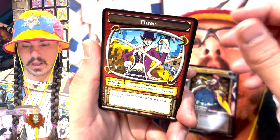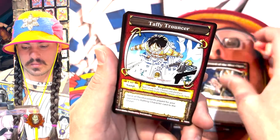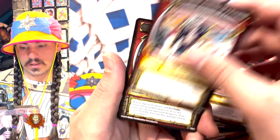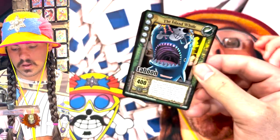Out of all the animes over there, I think One Piece really has the strongest following. I mean, Demon Slayer has been crazy popular since the movie, and I haven't been to Japan since the movie came out, so I can't really speak to it, but I can definitely say One Piece has a very, very well represented presence in Japan.